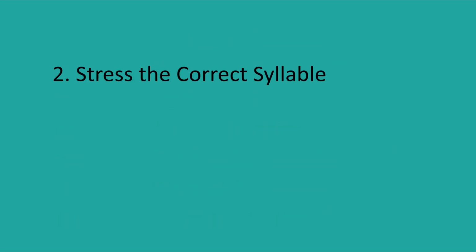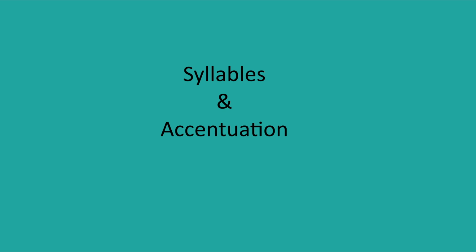Before starting, let's review some of the essentials of syllables and accentuation. Accentuation is stressing one of the syllables in a word when speaking that word, stressing the correct syllable, that is. Consider the word guitar broken into its two syllables, gi and tar. In some parts of the U.S. they say guitar, and in other places they say guitar. In either case, an accent mark is placed at the end of the syllable which is stressed.